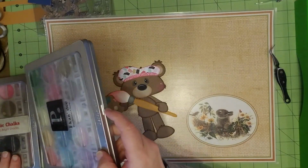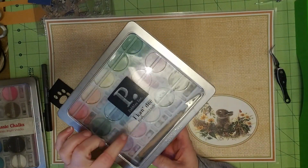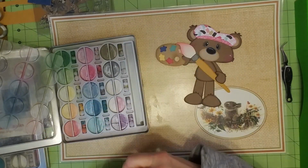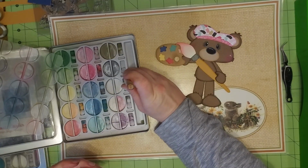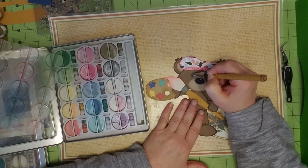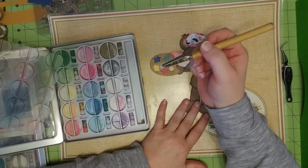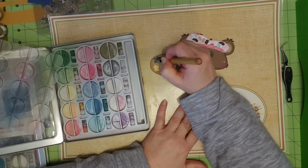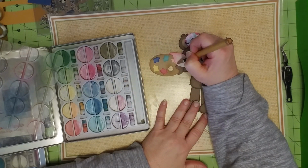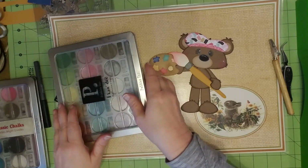I'm going to put some sparkle on the eyes real quick. This is just Pebbles chalk. I'm not sure if you can get this anymore, but this is the pearlescent. I've had it for years. I like to get the white. I just put a little bit of white on there and put it on the eye. There we go. And I think I might put a little bit on the paints. Okay. Now I'll put this up and we'll figure out how the scrapbook page is going to be.